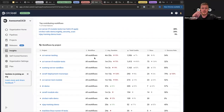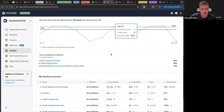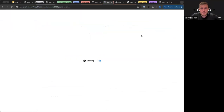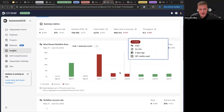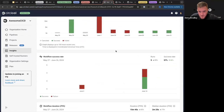And you can then start to drill down into the individual projects and look at this data in a bit more granular fashion. In your Insights dashboard, you can look at it at the project level. And so if I jump back to think of Aon, for example, you can look at key metrics around duration, runs, success rate, etc. You can filter by days, you can filter by branches and also workflows. If you want a bit more of a visual aid when viewing this data, there are some nice graphs here that you can use to visualize this information.